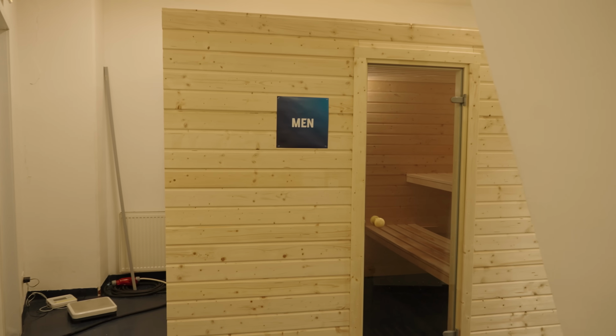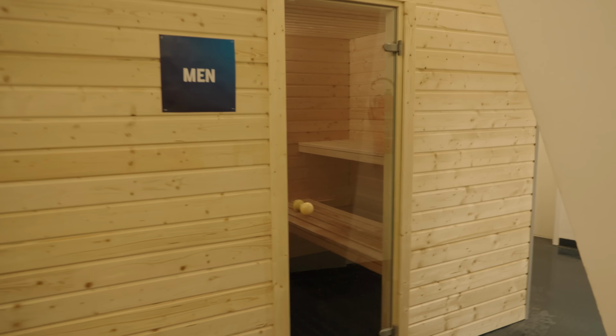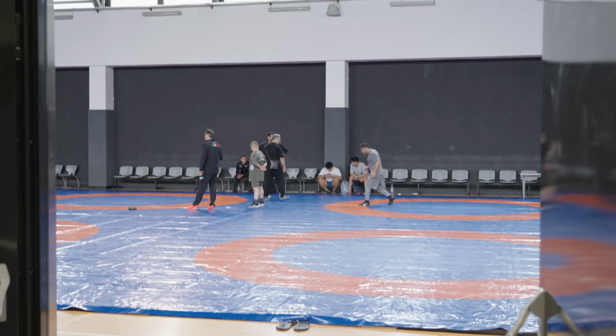One really cool thing UWW does is they bring in these temporary saunas and they build them in these locker rooms for the athletes to use. You can tell they're temporary because they have these hoses that just run out here. And then there's the training room right there.